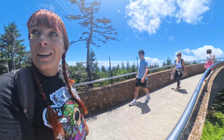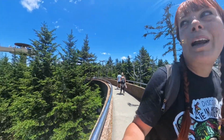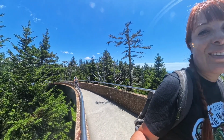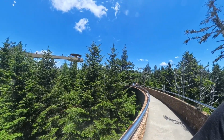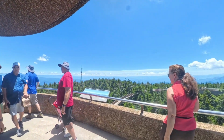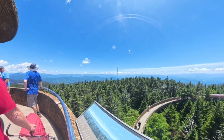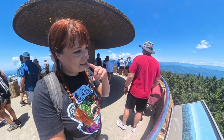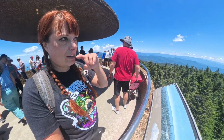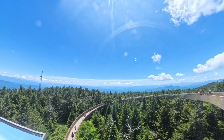Getting to this observation tower kicked my butt, but we're almost there. Can't quite see it from here, but look, the highest point of the Great Smoky Mountains. Almost there. Of course it's crowded. Look at it. I'll have to look at the map again, but I think we're kind of in the middle of the park, and we're just surrounded by these Smoky Mountains.